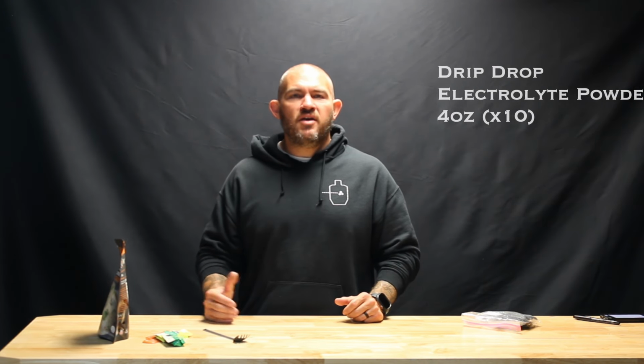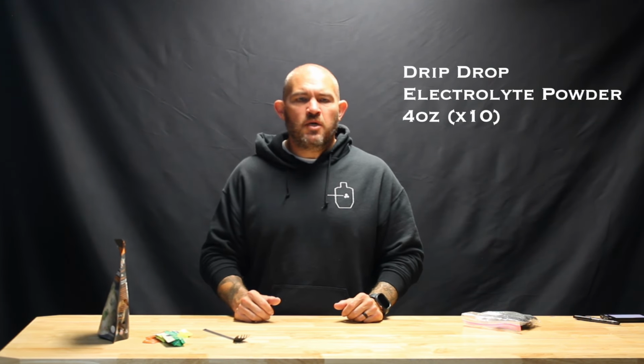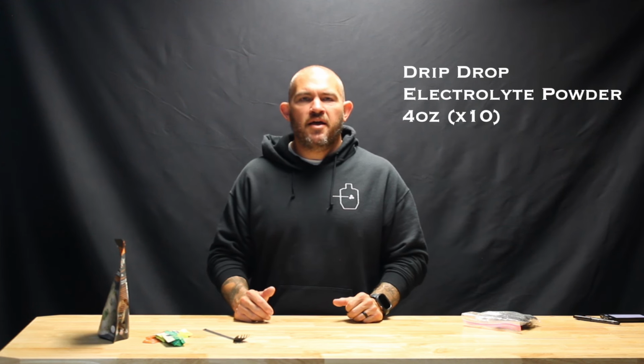Again, I don't have any more of these left, but for hydration, I would use hydration powders. Whether it's Drip Drop, I know Liquid IV has some, I think Peak makes some. Whatever it is, a couple times a day, I would dump one in a bottle of water and drink that just to keep my electrolytes up, make sure I stay hydrated, just kind of replenish the system. So that worked really well.